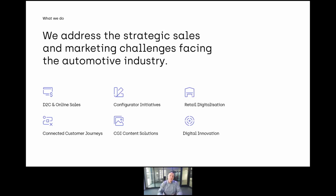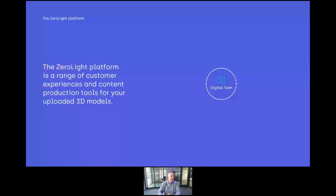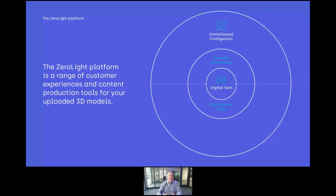The reason that we're able to address a number of these issues is because ZeroLight exists as a platform. Right in the heart of that platform is a 3D digital twin. It's a 150% configurable interactive model used by our platform in every single digital touch point. There are two areas to that. Above the line, the digital twin is used in all the customer experiences. Below the line, it's also used to generate content both via a front end and via API on demand.